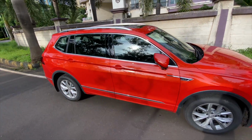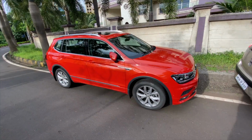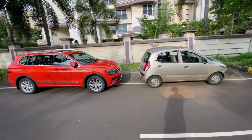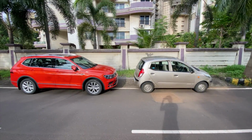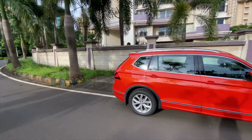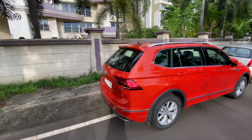But although this car is loaded with a lot of features, it just does not get connected car tech yet. And see the parking, well, it could have parked even better if I had not stopped it in the right time. This car obviously also gets ISOFIX child seat mounts and is rated 5-star NCAP without a doubt. That's something you don't even need to consider. This is a Volkswagen at the end of the day.